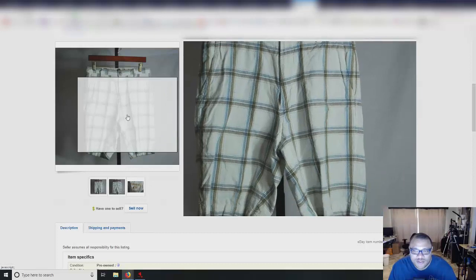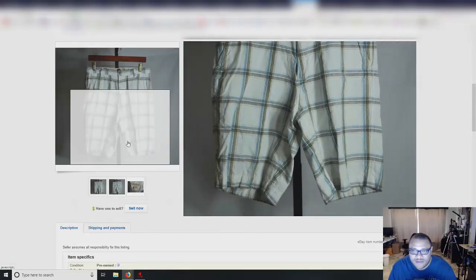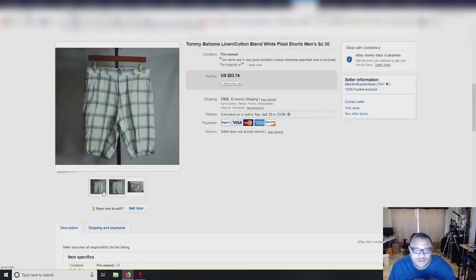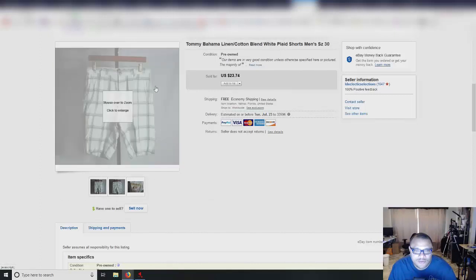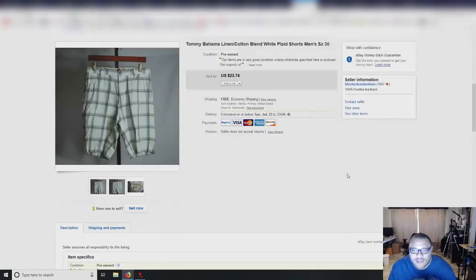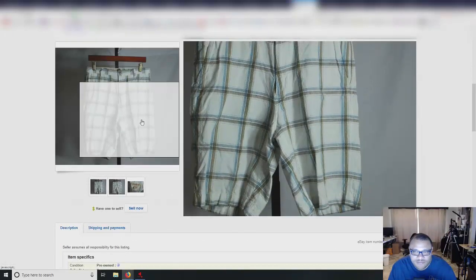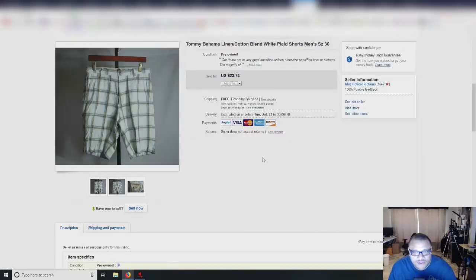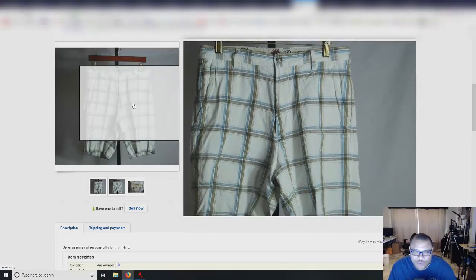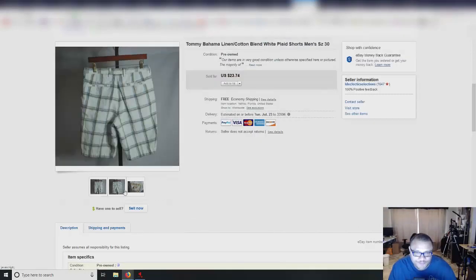Tommy Bahama, pair of shorts, plaid. Size 30. This was half linen, half cotton. Long tail item. All of the clothing items are long tail items, which you guys probably are already aware of. So we probably had it 6, 7, 8 months, something like that, and it sold for $23.74. This, I think we purchased for $3.28.